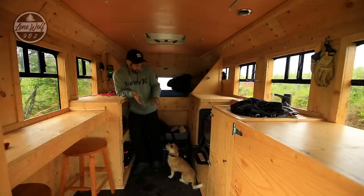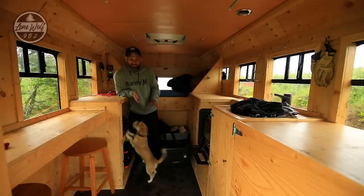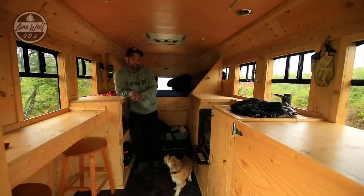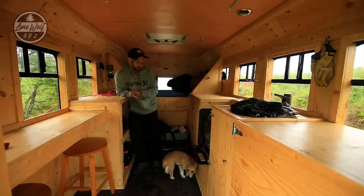So Boomer is ready to get set up here. He loves jumping up on the bed and just kicking back and relaxing. It is windy, it is wet outside, but it's not cold. It's actually quite warm, too warm for this sweater, but I'm trying to stay a little bit dry.